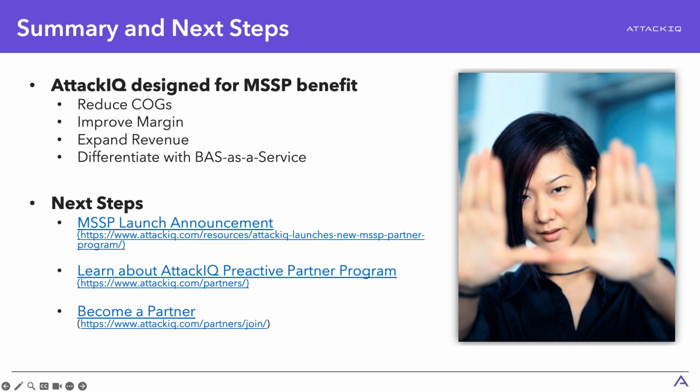A big part of what we provide as a service to you in the partner program is that we're not doing drive-by technology. We're not here just to sell this technology and say goodbye, good luck with your program. A big part of what we want to do is enable our partners to be successful on both the pre-sales motion as well as the post-sales motion.